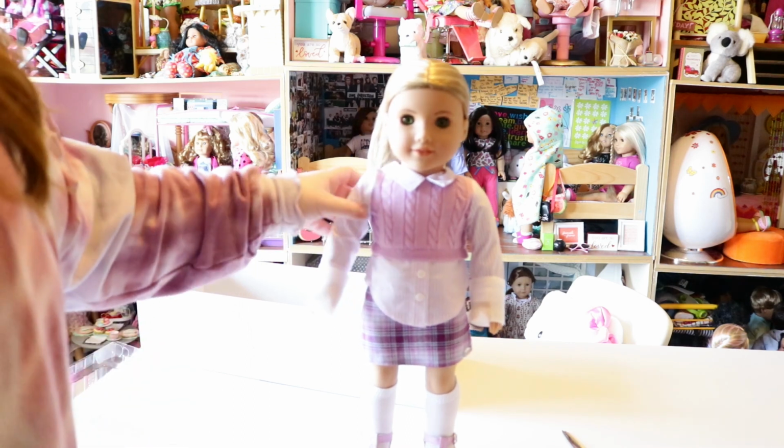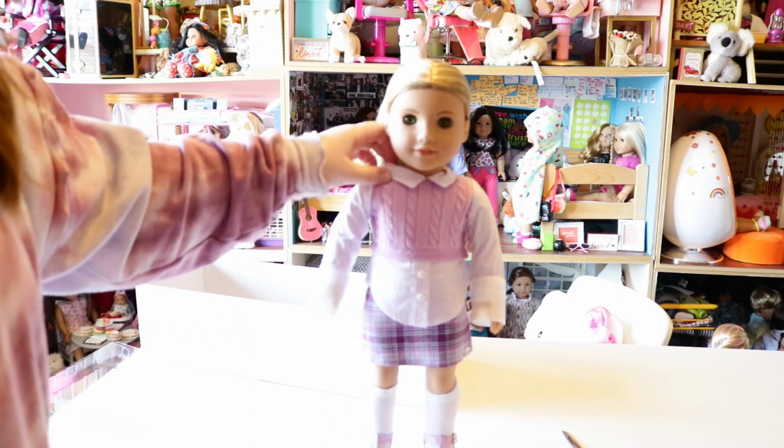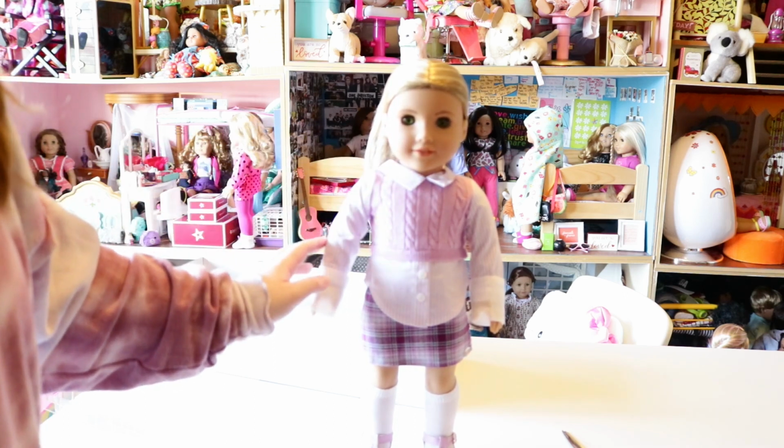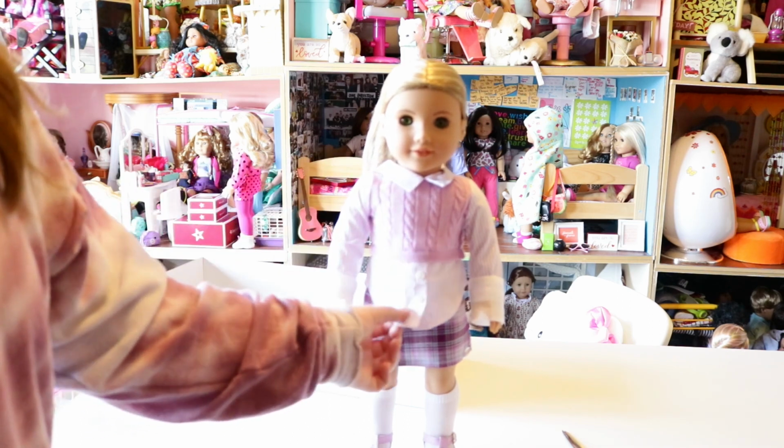Okay, so now I'm going on to her meat outfit. Her meat outfit's really pretty. It's super duper cute. So first she has the shirt that is purple stripes and white, and it's buttoned kind of down the bottom.